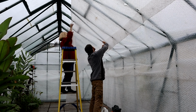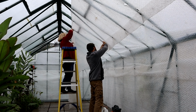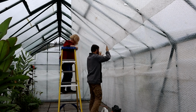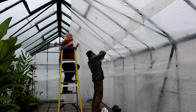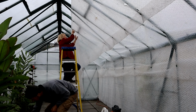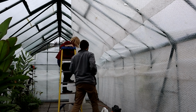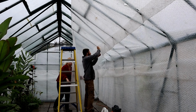So my solution to that was to reuse the bubble wrap with the holes in, but to put a second strip over the holey strip. So I actually have a double thickness at the very bottom of the greenhouse. So do try not to lock any unsuspecting animal in your greenhouse because they always do damage.